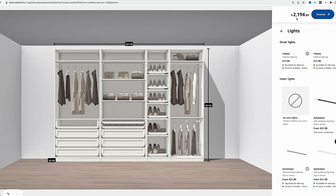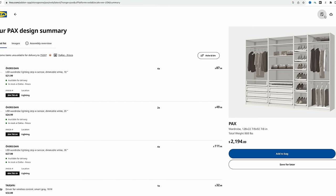After you add your lights, this is what your price should be. If you choose my configuration, you are at $2,194. Let's go ahead and finalize that, see what it looks like. It's perfect and exactly how I built it. Now we're ready to add it to the bag and finalize our order.